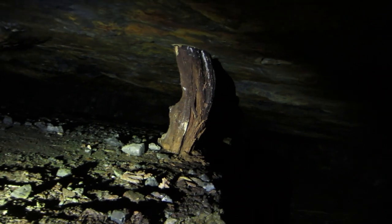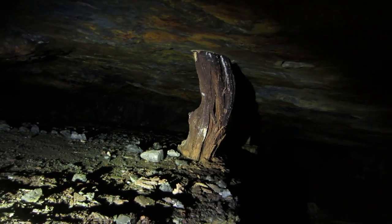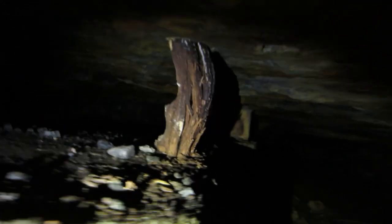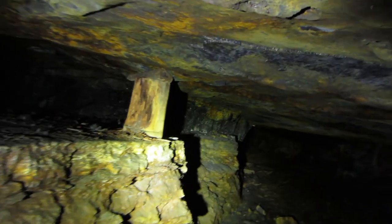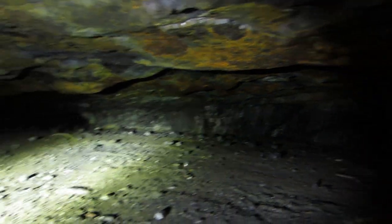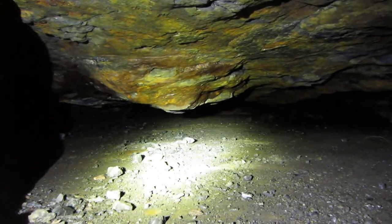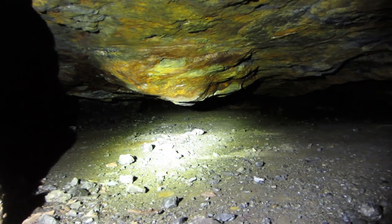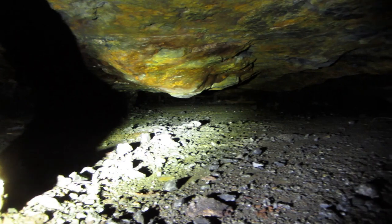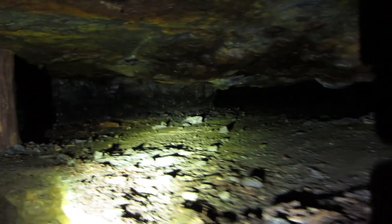Gorgeous colors and geology. There's that timber. Wonder how much pressure that took to do that to that mine timber. I'm gonna assume a lot. That interesting geologic feature. I'd say there was only about 10 inches of space to that bottom rock, not even a foot. And that goes ways up there. How they mine that, I'll never know. Special type of person, that's for sure.